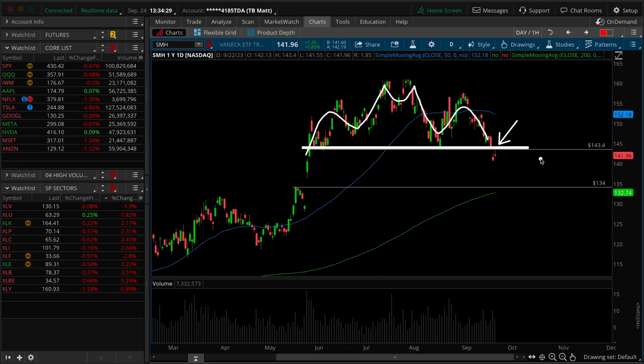Clear rejection there underneath on the Friday session. Thin structure to break down through. I mean, you're talking about 143.40 down to 134 on your daily 200 SMA. That, of course, puts downward pressure across the entire market, noting that semis are kind of the backbone of tech in the first place, right? So watching that quite closely over in the SMH.